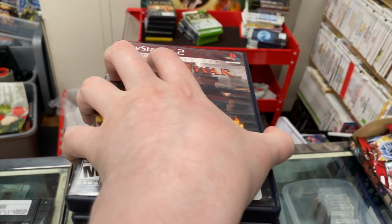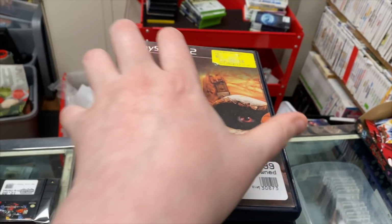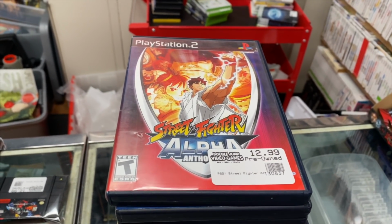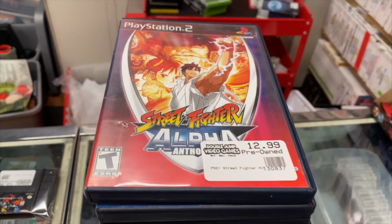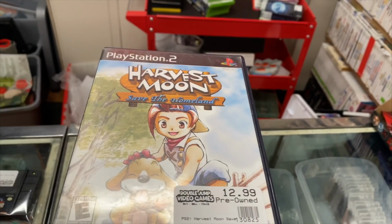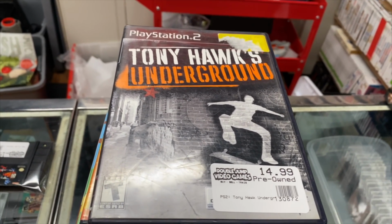God of War 2, 13, Twisted Metal Black, and we're already out of the $10 or under games, which most PS2 games fall into that category, $10 or less. So everything from here on is $12.99 or up. We have Street Fighter Alpha Anthology, Bully, Harvest Moon, Save the Homeland, Tony Hawk's Underground.